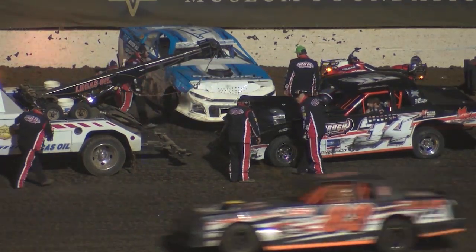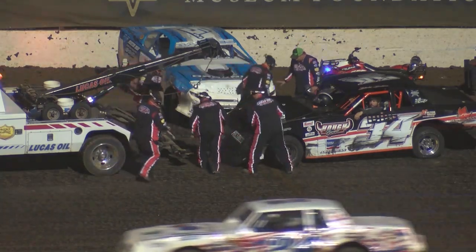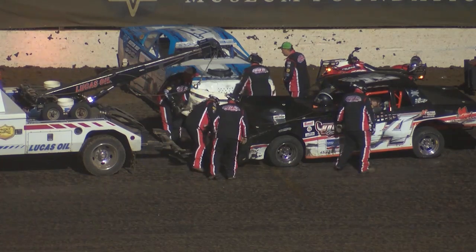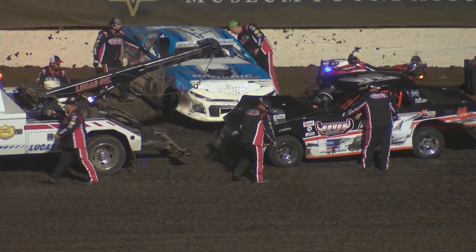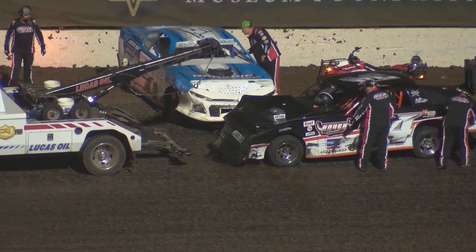You can see that the front of that car is just bent up. Same thing on the 5 car. Damage to the side is almost a T-bone situation as they came around. Bolton nowhere to go. So through 2 laps, Waylon Dimmitt had already built up a 1.2 second lead.